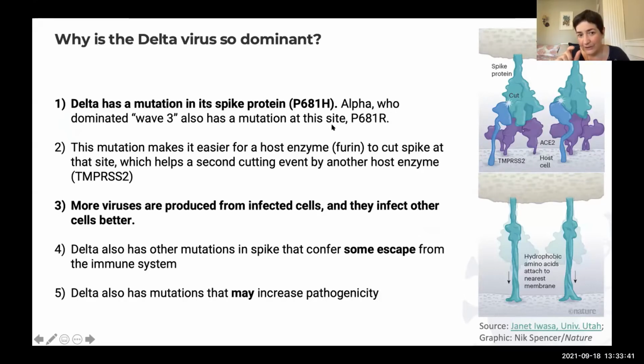And this mutation is a single amino acid change that replaces this amino acid called proline at a specific position, which is the 681st position in the sequence of the protein. And it replaced it with a histidine, which is positively charged. And what that does is it really helps make the entire spike protein a better substrate, a better target for an enzyme that we all have in our cells called furin.